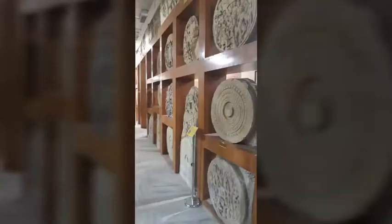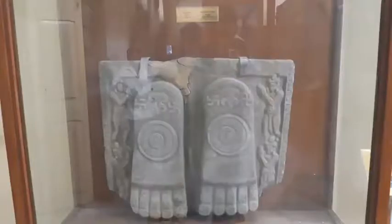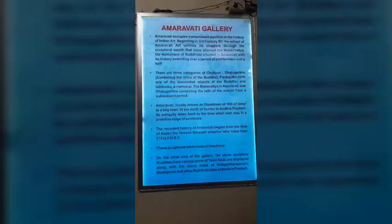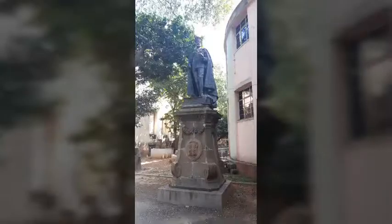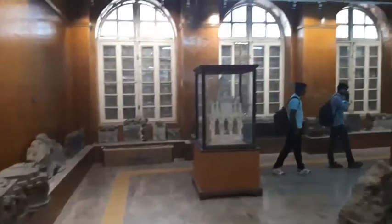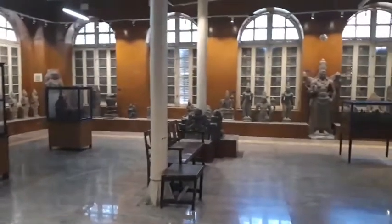The National Art Gallery is also present in this museum premises. The museum is located in Pantheon Complex, a public assembly room. It is located on the Pantheon Road in Egmore. Coming to the history of the museum.